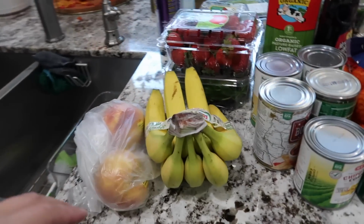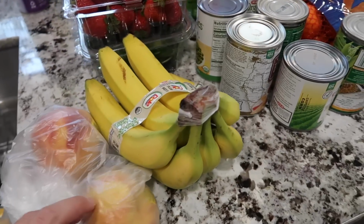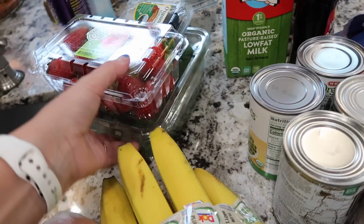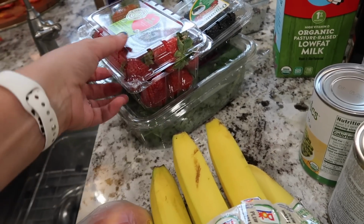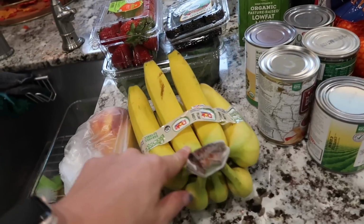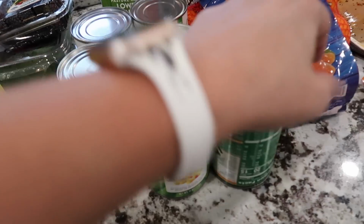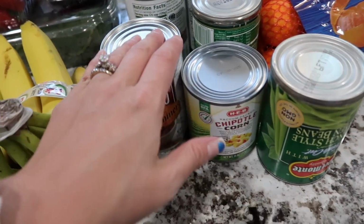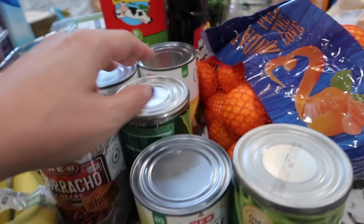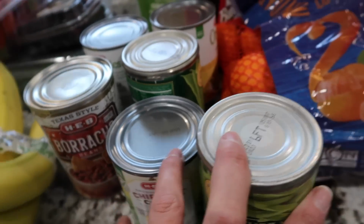So first off, some fruit, some bananas. I like to mix these in my protein smoothies, some peaches, strawberries, and then also spinach, which I don't use for anything but my smoothies. So I'll mix some spinach, some of this, and then some protein with that. Just some easy vegetables, that way I don't have to cook a bunch. I just got some green beans, corn, and then I like beans. There's some more beans somewhere else around here.